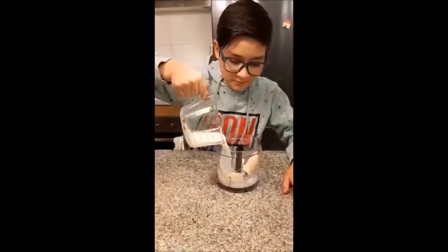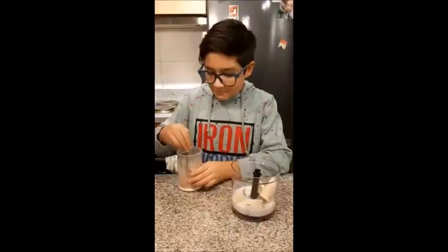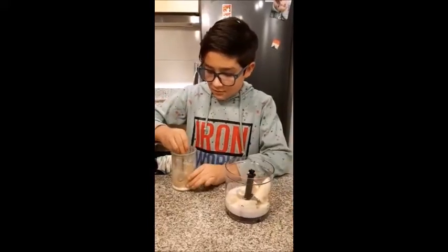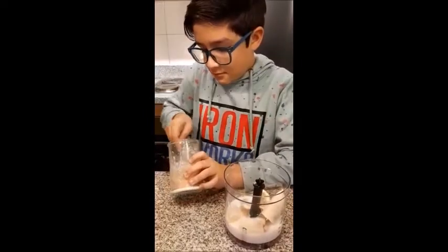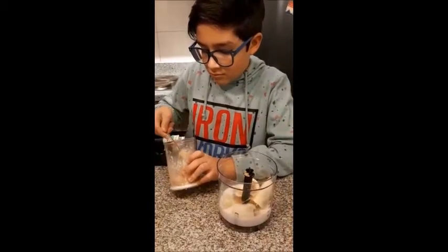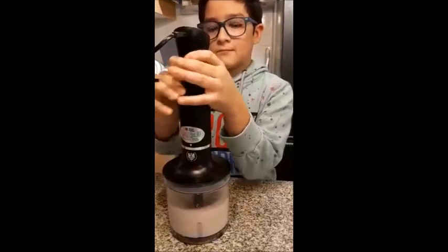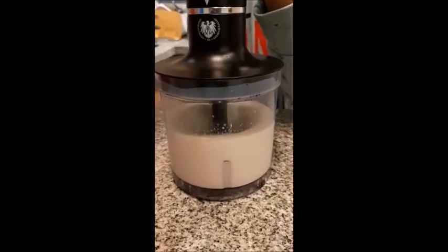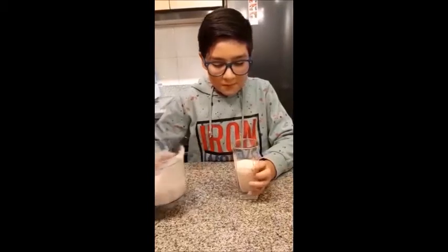Then add milk. Next, add sugar. After that, shake. Finally, pour in a glass and enjoy.